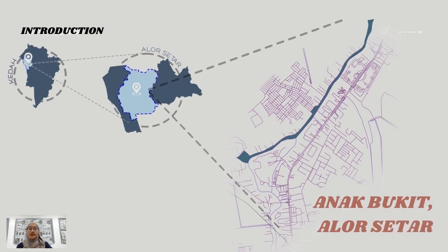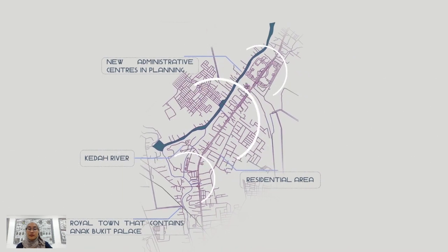Anak Bukit is a significant area in Alor Setar as it is the capital city of Kedah and holds great importance due to its historical and royal significance. You will find a mix of commercial establishments, a transportation hub which is KTM Anak Bukit, residential areas, Anak Bukit Royal Residence, and government buildings along the area. It serves as a hub for economic and social activities, attracting locals and tourists alike.